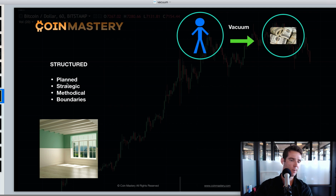And I put a picture up here of a room, probably in a house, because I just wanted to illustrate the idea of having a ceiling and a floor and walls, right? When you have structure, there are finite limits to what you can and cannot do. And so for many people, this is extremely liberating. And it's also how people's brain works.